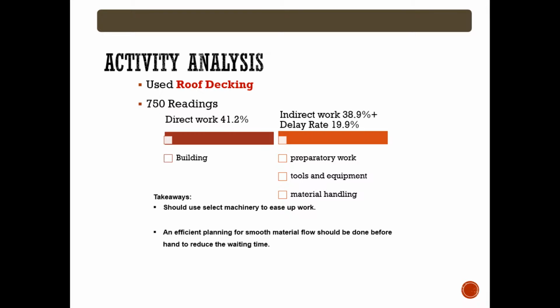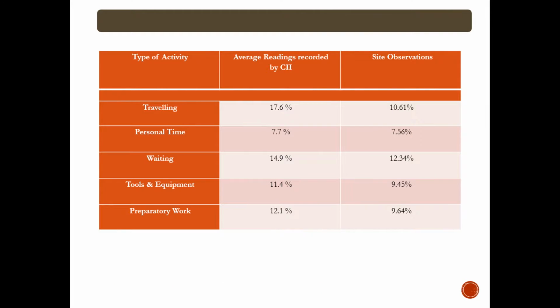The takeaways or the improvement of the activity analysis can be done by using select machinery, and efficient planning for smooth material flow should be done. And over here we have the percentage or the average readings recorded by the CII and the site observations.